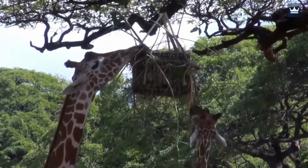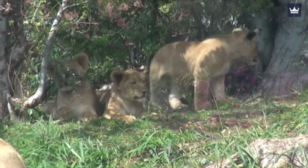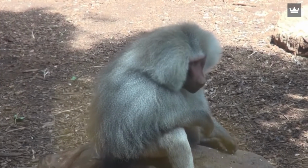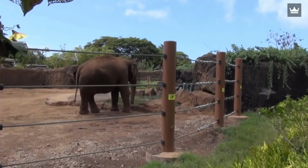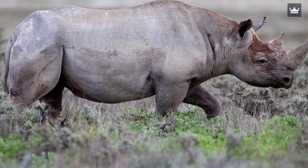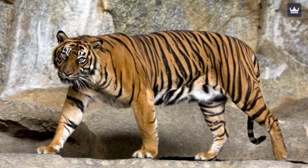The zoo is based on a 42-acre land near Waikiki Beach and provides a natural habitat for birds, mammals, reptiles, and amphibians. As of now, the zoo includes more than 1,230 animals with various exotic plants that make it an enticing place to visit. Besides, there are also various endangered species like the black rhino, Komodo dragon, and Sumatran tiger.